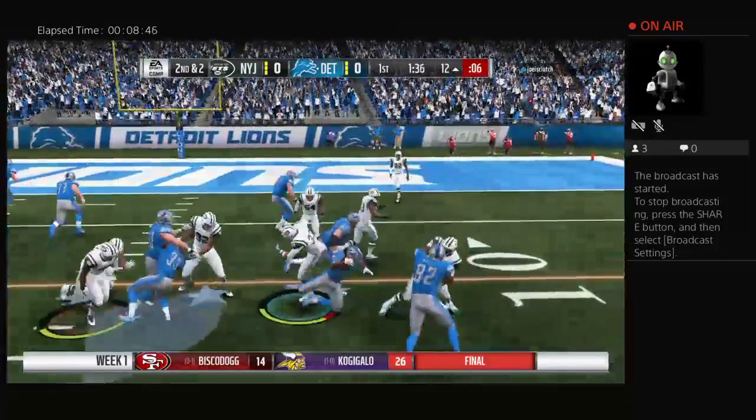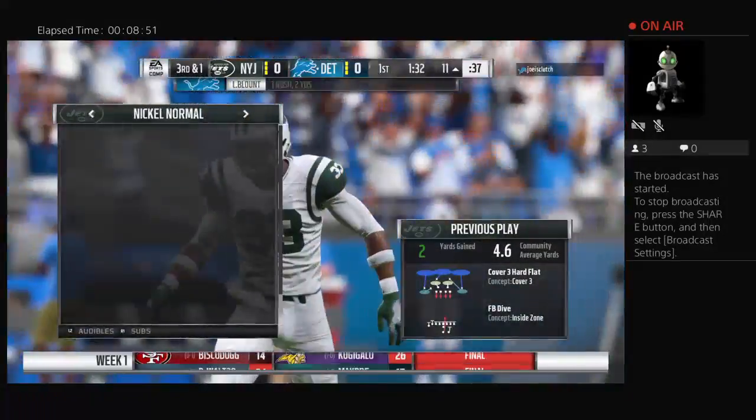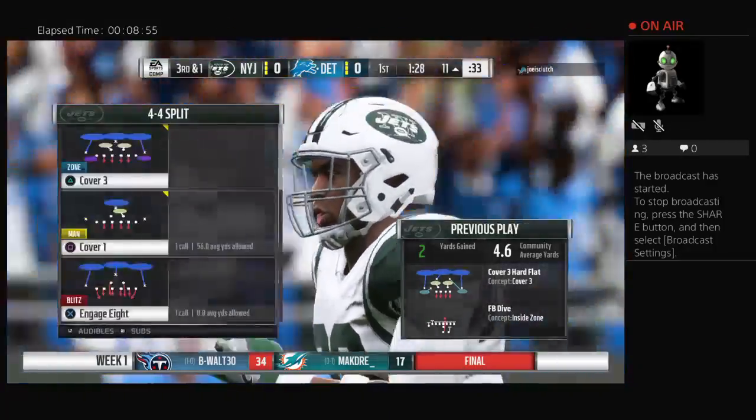This is the newest member of the Lion backfield, LeGarrette Blount. And he'll be taken down here at about the 11. They got 2 of the 3 they needed there. It leaves them with 3rd and just a yard.